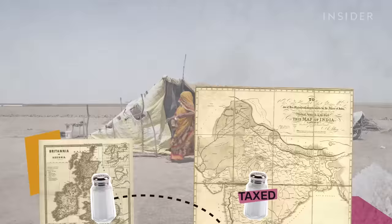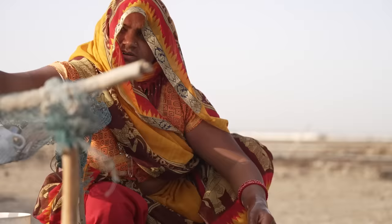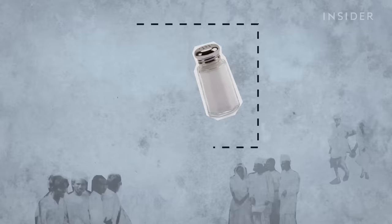The salt farmers, they were not supposed to take their salt out from the region. So what the women used to do, they used to hide the salt crystals in their petticoat, and then they would take it out because salt was expensive. Many Indians couldn't afford the taxed salt, even though it was a staple in their diet. If you cut off the salt supply, it's like, you know, you are waging a war.